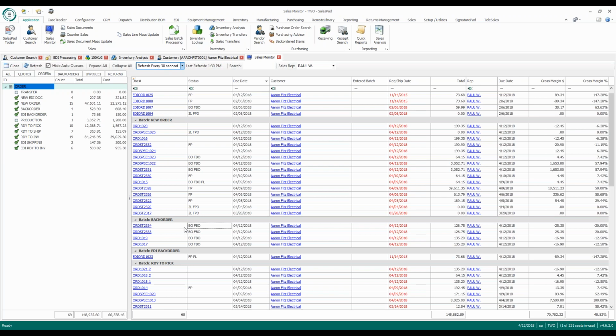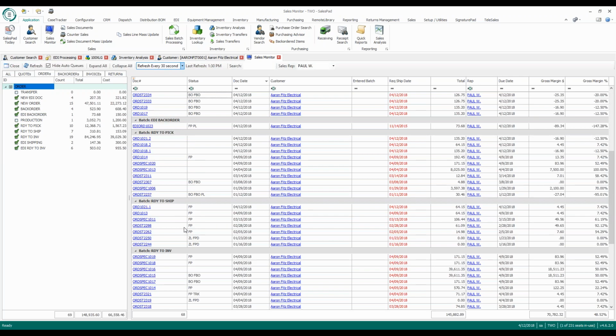So that's one way to manage that, is to use our workflow and set up the workflow depending on your current business processes, and be able to view, refreshing every 30 seconds, where all of those documents are in your current process.